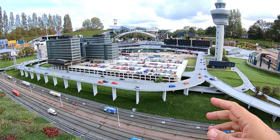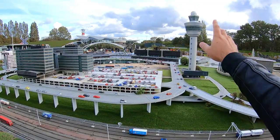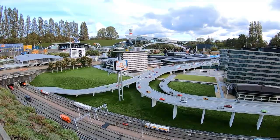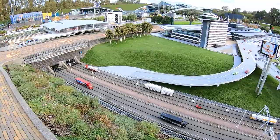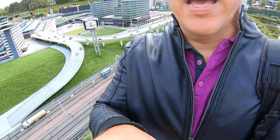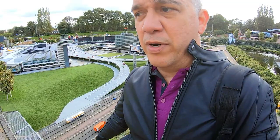And the airport of Schiphol is of course very, very popular, the tower, and it receives flights from almost all over the world. I love how these trucks are just driving down the road, down the highway. If you saw my episode when we were landing, you saw some of the highways here near the airport.